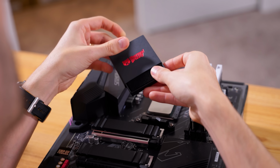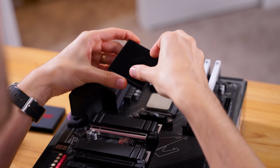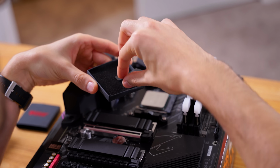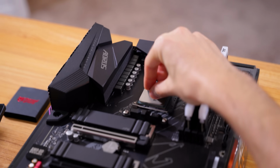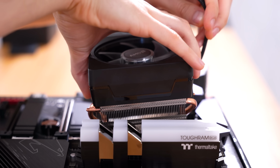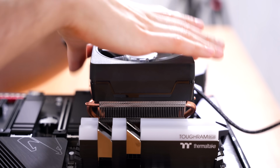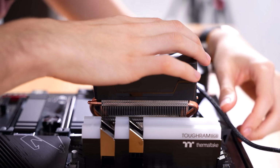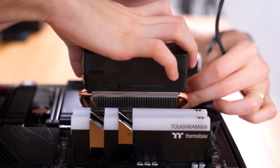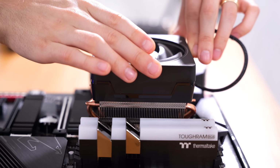We're gonna use a Thermal Grizzly Cryo Sheet. This should make things a bit easier to clean up later on. So we'll set this nice and gently on top of our CPU. Coolers going down. Now I might have mixed these coolers up. I don't remember if the 5600X comes with this cooler or the lower profile one, the Wraith Stealth. But either way, I think you'll be okay unless you're doing some serious overclocking.